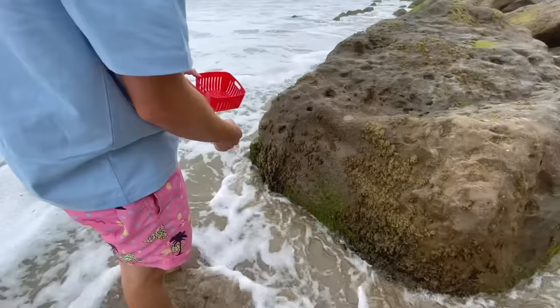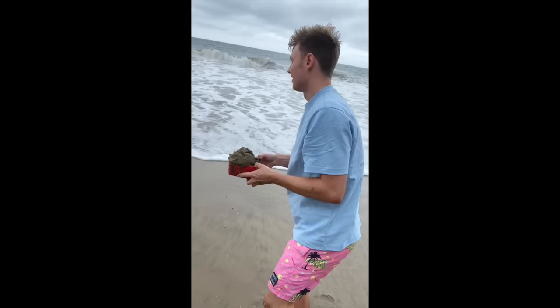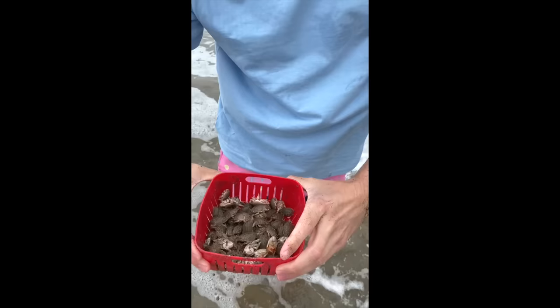I don't even want to put my hand in there. Check this out, guys. If you're next to the rocks on the beach and you find these little holes in the sand, grab a big handful like this, stick it into a bucket, and watch what happens when we rinse the sand away. Look at that. Look how many crabs we got. Isn't that crazy? Look, that was one handful.